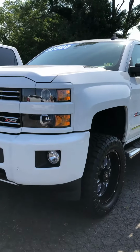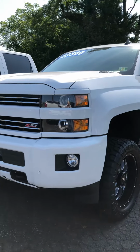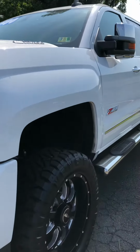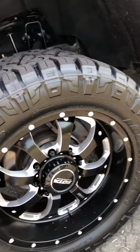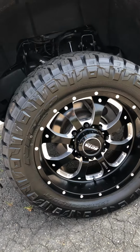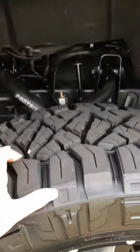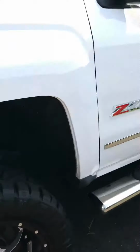The outside of the truck is in great shape as well. It is the sport package, so you get the color matched bumpers, the color matched grills. We put these Soda off-road wheels on it and the 33-inch Ridge Grappler tires, so they are in great shape. We also have a Fast Edge leveling kit. It's a 3-in-1 leveling kit.